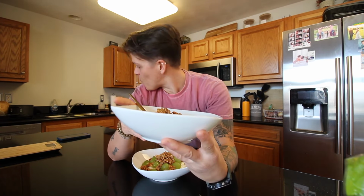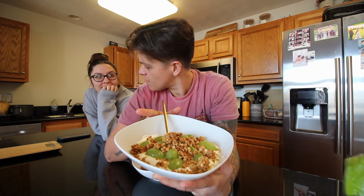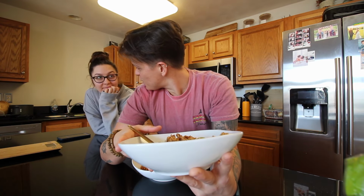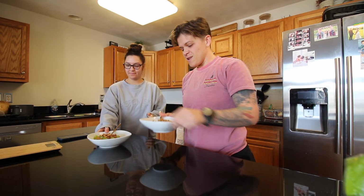Kendra's meal number one, breakfast. Kendra's bodacious bowl of granola love. We have 431 calories and about 29 grams of protein, according to MyFitnessPal. So, what do you think about that? Good job, babe. That's a good breakfast. A good number, yeah.